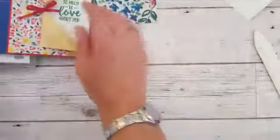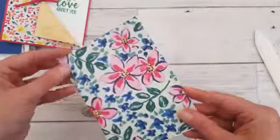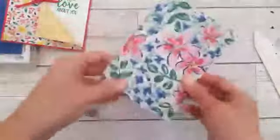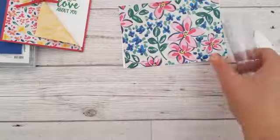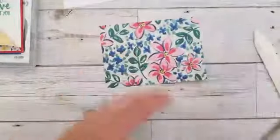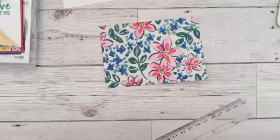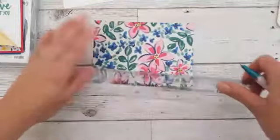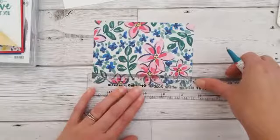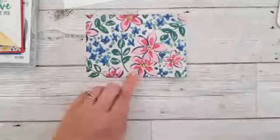Right, so then we've got our piece of designer series paper, and we've got just a piece of Whisper White, and I've made them the same size as one another. Can you see that? So all I'm going to do is just make a mark on my piece of paper with a pencil, if I can find it. Where is it? I'll just use a little pen. So I'm just going to make a small mark halfway down. Okay? Like so. You see that?